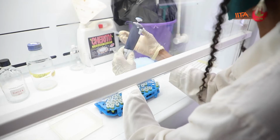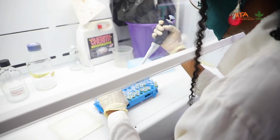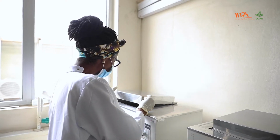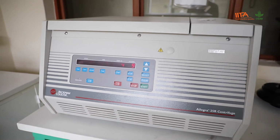This is the DNA extraction lab. This is where we extract genomic DNA from plant tissues. We have quite a number of instruments in this room. We have the fume hood; when we are working with hazardous chemicals, it has to be done under the fume hood. We have the water bath, where we incubate. We have the centrifuges that we use in the DNA extraction lab.